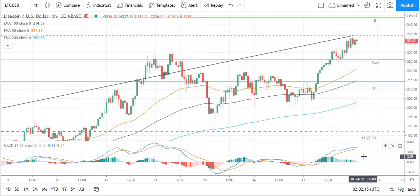Looking at the MACDs, we've got a narrowing of the bullish histogram supporting this morning's pullback. On the EMAs, the 50 continues to pull away from the 100 and the 200, however, suggestive of further upside ahead. So key through the early part of the day, avoid the pivot at 226.22 and break out from this morning's new swing high 239.11 to bring resistance levels into play. Failure to do that and support levels will be in play.